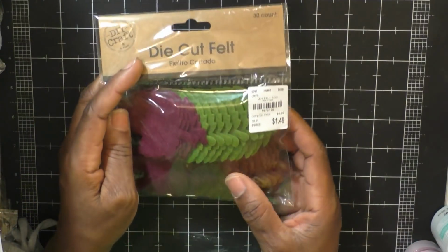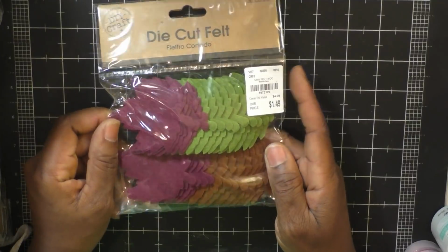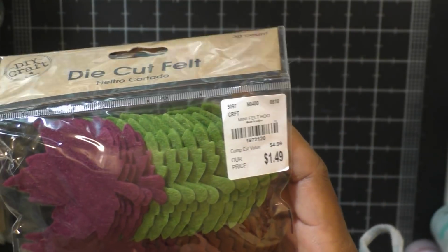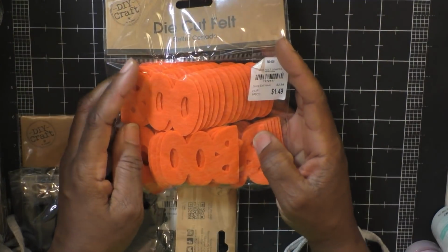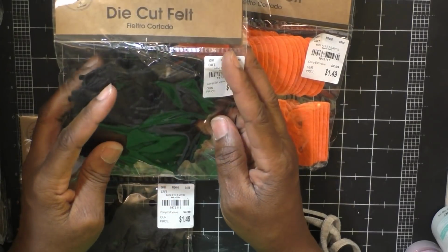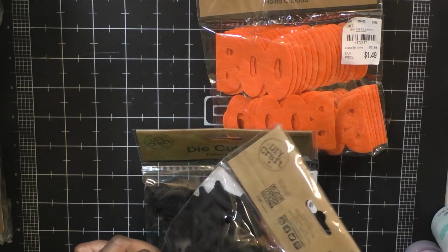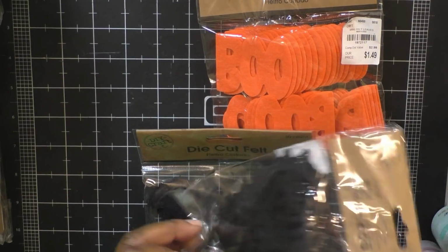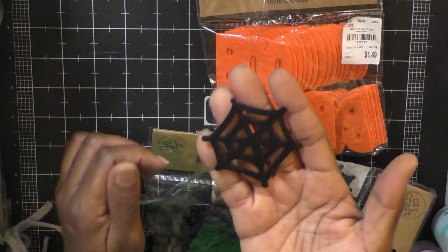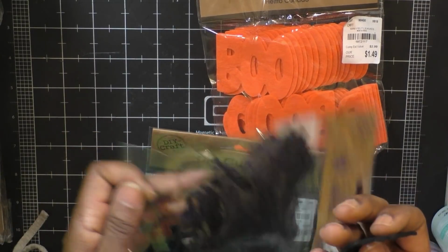Okay, so I walked by these at least 10, 15 times and didn't get them. So I opened them up, felt them. I like the way that they felt. So I got them. And while I was there, I went ahead and got these. Now here, the spider webs and some lovely bats. You can see the boo, but let me pull out a spider web for you. And they are die cut. I don't know that I have a die to cut spider webs, but that was pretty cute. And there are 30 of them in there.